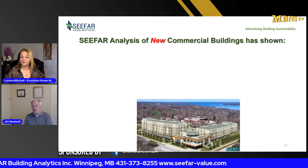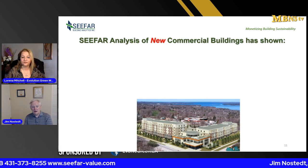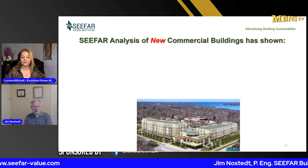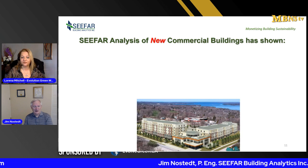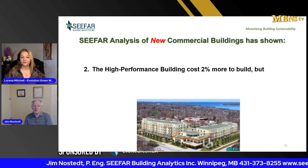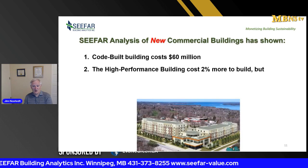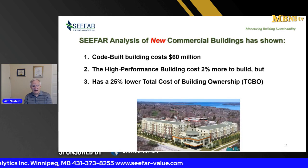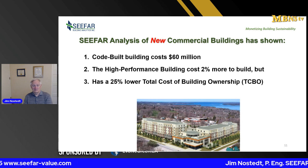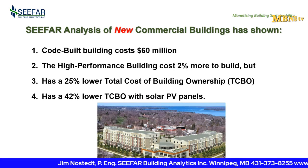I'm going to give you another example. This is a big example of a multi-use building in Ontario, commercial building. This one costs an additional 2% more to build, but it's a $60 million building, but it has a 25% lower total cost of building ownership. This is incredible. And it has a 42% lower total cost of building ownership with the solar panels.